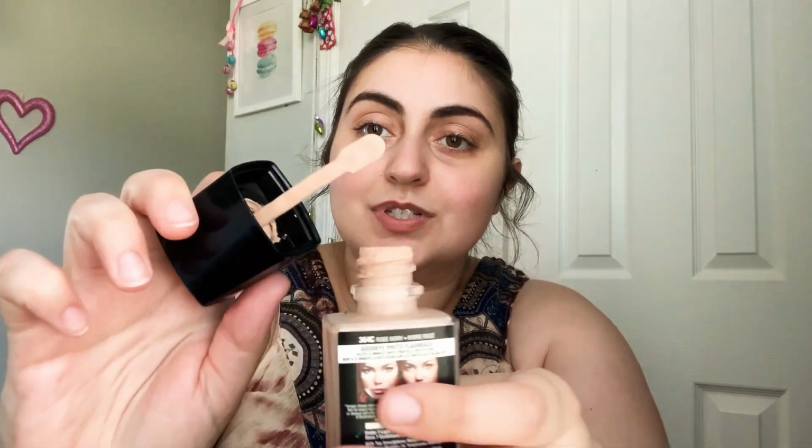So what I do is I shake it up, and then I take some of the foundation. The thing I like about this is it has a little paddle. Do you see it? I just put the desired amount on, and I don't really like to wear a lot of foundation. Concealer is usually where I like to use a lot more, so I'll use about that amount. Now you can skip foundation if you don't like to use foundation, but this is just for the sake of the video.